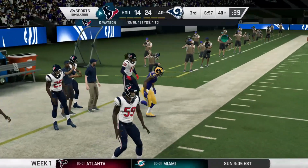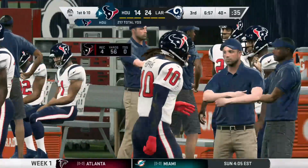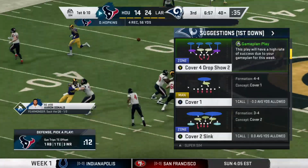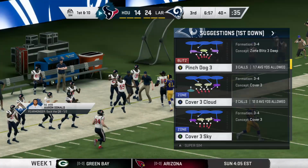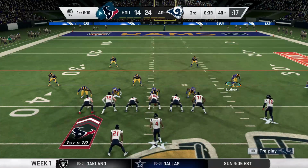Watson's throw pulled in by Hopkins. Man, that guy's hands are like he's a vacuum. Able to get this to the 40-yard line before he's out of bounds. That one good for a first down pickup of 18 yards. He snatched that ball. You've got to break down the defender, and that's exactly what happened here on this really nicely executed curl route.